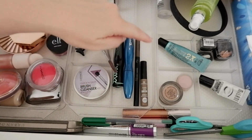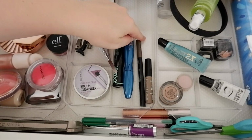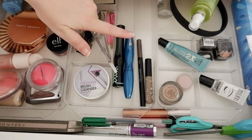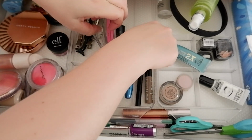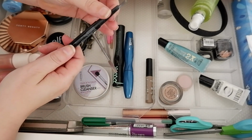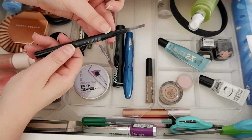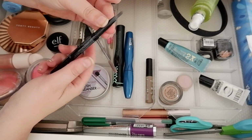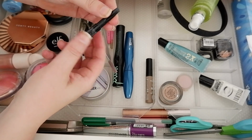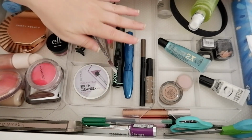So I have the Essence Make Me Brow in here. And also the Face Shop Eyebrow Pencil. That eyebrow pencil is starting to feel a little bit dry, and I'm nowhere near done with it. So I'm not sure how long this is gonna last, because I don't think I'm even going to be able to use this up. Like, look how much product I have left. There's so much left, but the texture has definitely changed. So I'm not entirely sure whether that's gonna last.